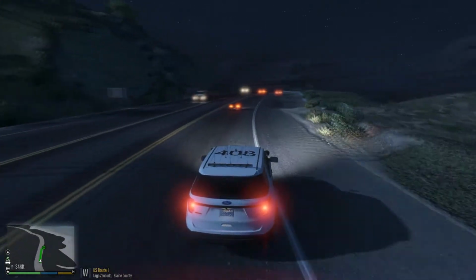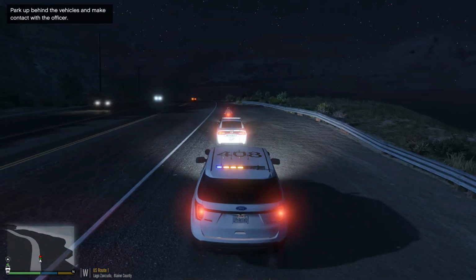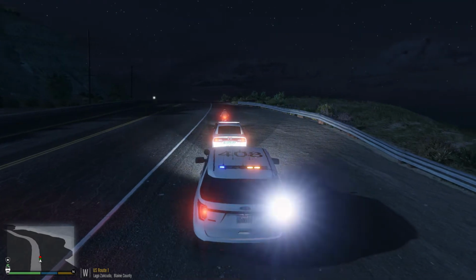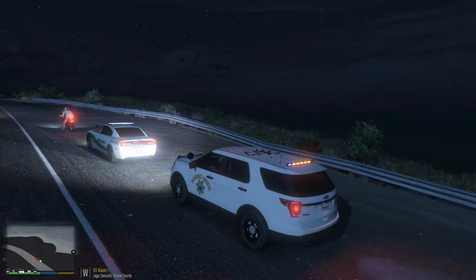Dispatch, show me 1097. I'm going to be out with a county unit. Yep, it's going to be a county unit. We'll be out with another county unit. It's going to be westbound US Route 1, on a motorcycle. Looks like the motorcycle is going to be red. The driver looks like a black male or Hispanic male, flannel shirt, blue jeans.